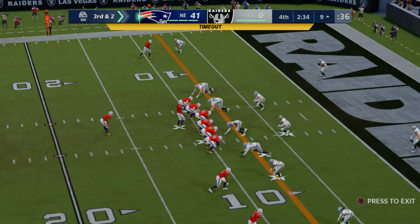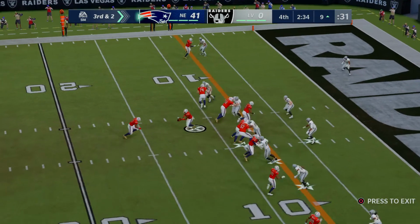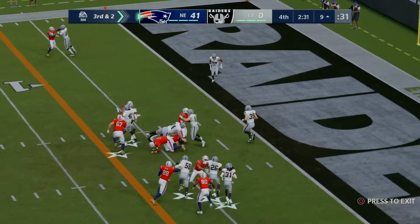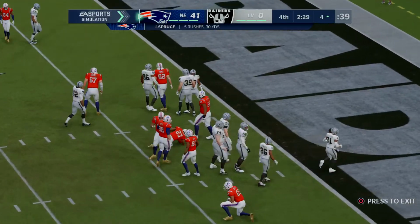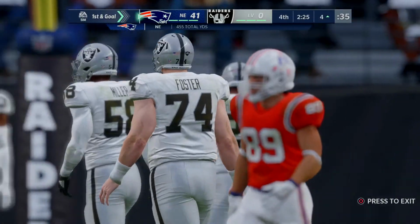New England on third down. They're hitting at 60%, 6 out of 10 thus far. This time they face a 3rd and 2. And he'll give it here to his running back. And he's able to pick up the first before he's brought down inside the 5 at the 4.